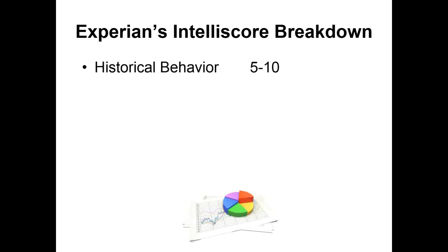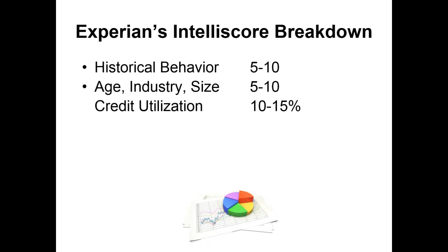So here's a quick summary of what I just said. Historical behavior, 5 to 10%. Age, industry size, 5 to 10%. Credit utilization, 10 to 15%. Don't know why my slide didn't have a percent on the first two, but they're all percent.